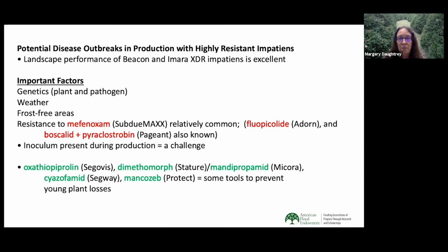Think about several things when you're considering the use of the resistant impatiens when you're growing them in the landscape. They're going to be performing beautifully because they do well under normal landscape conditions, where you're not irrigating them twice a day and not giving them 50% shade cloth overhead. There are many things going on at the same time when you have a disease development. You remember the disease triangle with host, pathogen and environment.